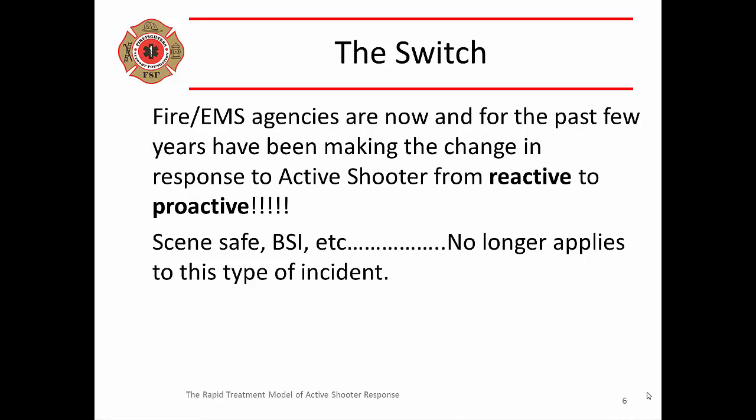There's going to be some further training in that, of course. I know this is a new mindset that a lot of people are going to have to try to put their head around and realize that this is a big switch for us. It certainly is not an easy switch, but we're going to provide all the necessary training and information to try to get us to that point. And as I said before, the whole scene safe BSI mentality from years ago no longer applies, because technically when we respond to these types of incidents and we're actually working on them, there is not going to be a safe scene, because it is still an active shooter incident.